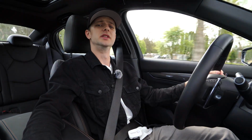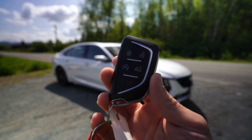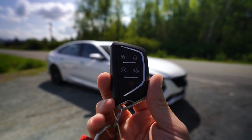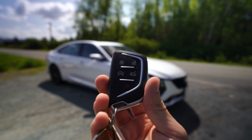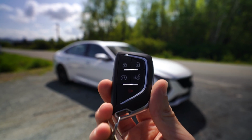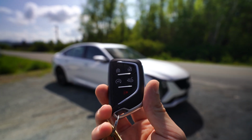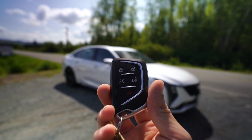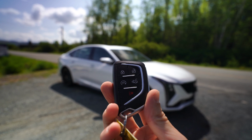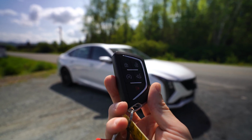But let's get to the interior. So of course you've got the key fob here. You can lock it, unlock it, remote start, trunk, all that kind of stuff, but you can also use the My Cadillac app. I would show it to you guys right now, but I don't have service out here, so I can't use it without an internet connection. But you can remote start it. It's got a vehicle locator on there too, and a few other things. You can check tire pressures, how many kilometers are left in the fuel tank, and stuff like that.